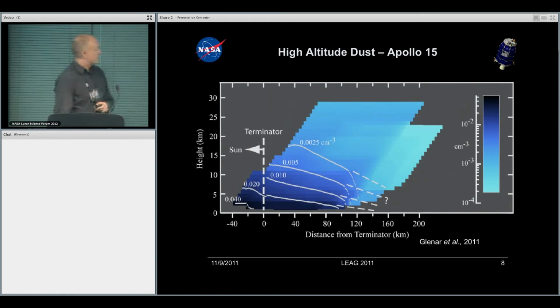This graph shows a summary of all that work, looking back at Apollo and giving it a second revision by Dave Glenar in 2011, where you see the distance from the terminator here and the height in kilometers, and then the blue to black is basically a density of dust. By the time we get to LADEE altitudes, we're looking at 10 to the minus 3, 10 to the minus 4 per cubic centimeter, which is a pretty low density, but if it is there, that's more than can be explained by many processes. And electrostatic levitation is one leading candidate. So hopefully LADEE will help settle this question. Next slide, please.